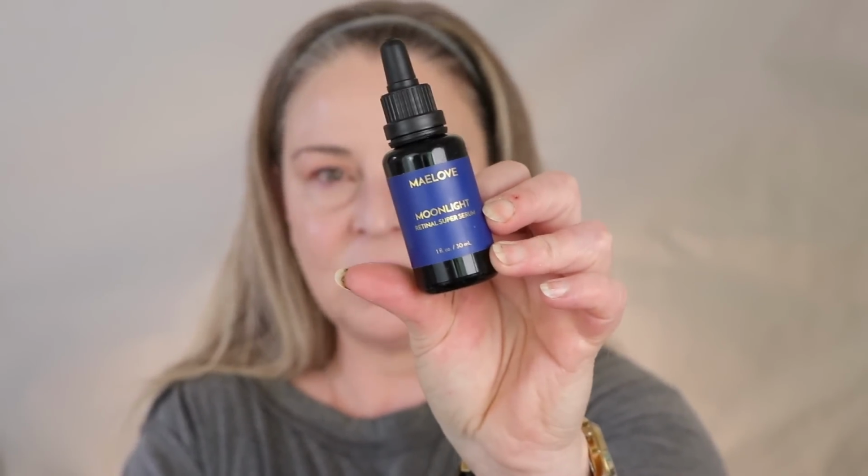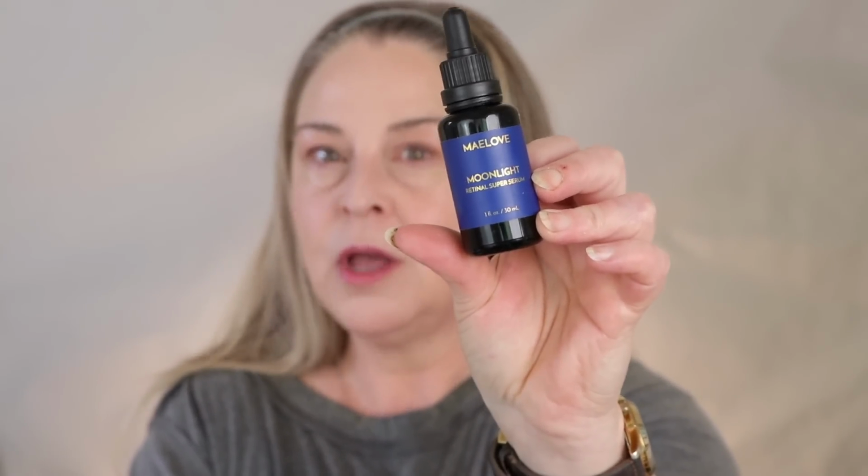May Love Moonlight Serum. This is a Retin-Al, A as opposed to O, which are two different things. Retin-Al is retinaldehyde, and it is only one step from being converted in your skin. I said that wrong. Retin-A doesn't have to be converted in your skin. It's bioavailable immediately when you put it on. Retinaldehyde has to be converted in your skin once, where retinol has to be converted in your skin twice. Also worth noting, this is not photosensitive, so you can wear this day and night.